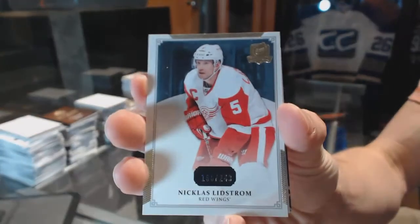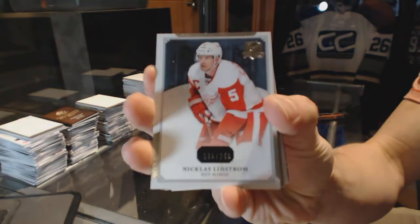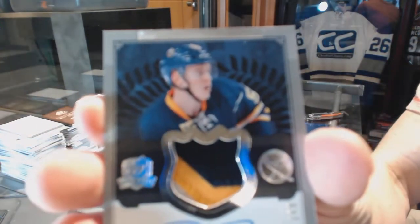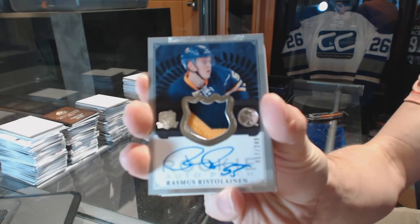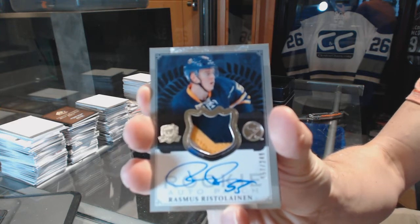Base card, number 249 for the Detroit Red Wings, Nicholas Lidstrom. We've got a three-color rookie patch auto, number 249 for the Buffalo Sabres, Rasmus Ristolainen. Rookie patch auto, 249 for the Sabres, Rasmus Ristolainen.